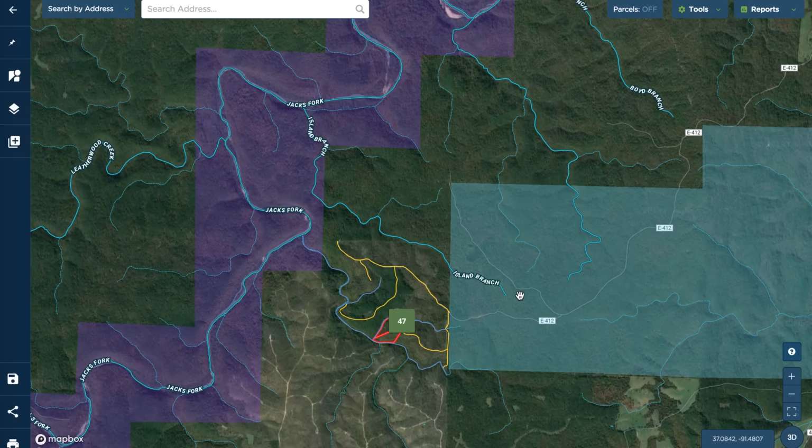So that's similar to National Forest, except that National Forest is managed by the federal government and conservation land is managed by the state government. But still, it's generally open to hunting, to trail riding, to camping.